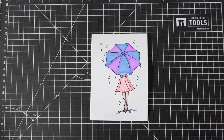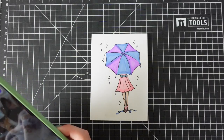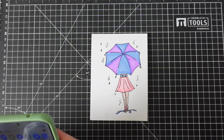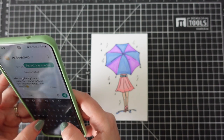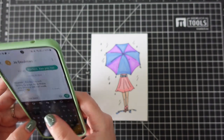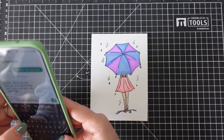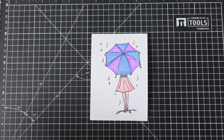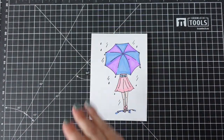Oh, okay. I've just had a message from my friend Jo. She's saying, any chance we can walk later? Let's say, yes, sure. What time? All right, perfect. That means that I don't need to rush.